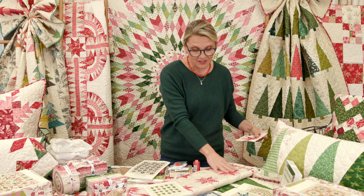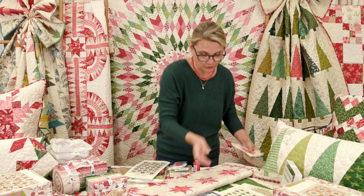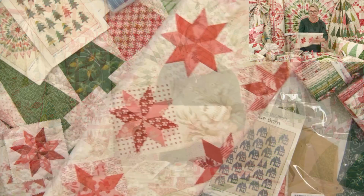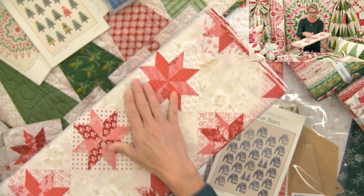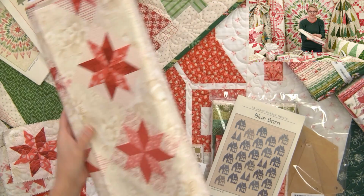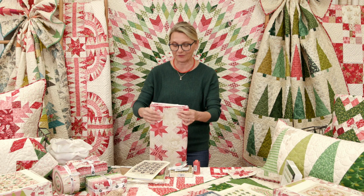Another wonderful small project would be made from our beautiful fabric from Sweet Mint. Look at this gorgeous fabric. No, I did not piece the star. They come like this on the fabric. Let me give you the fabric number, it is 9848.